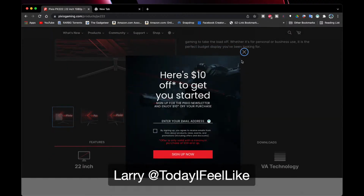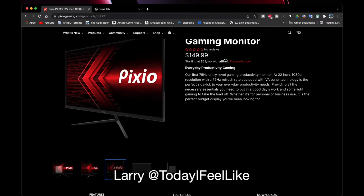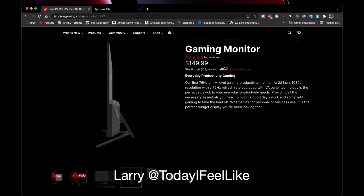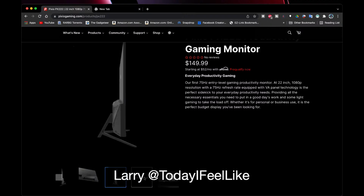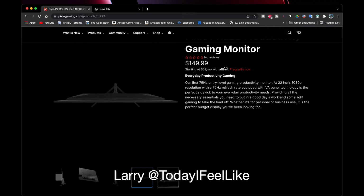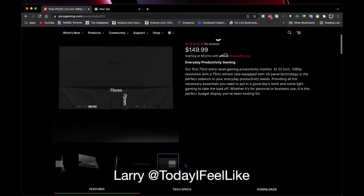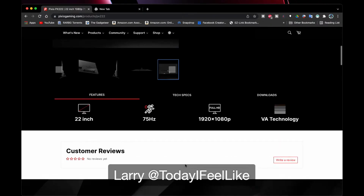So yeah, there we go. Looks like you can get $10 off if you want to sign up for their newsletter, I believe it is. And you can see a little bit more of what this is going to look like when it's all set up and ready to go. That's the back look of it there. You see the side, how thin it is, with the exception of this little bump right there. And you can see where all the connections are going to be. And then that's the other side right there, top look, and there you go. You can see, right there again, it's about 75 millimeters. So, yeah, it looks like it's going to be a very, very nice display. So, shout out to Pixio.